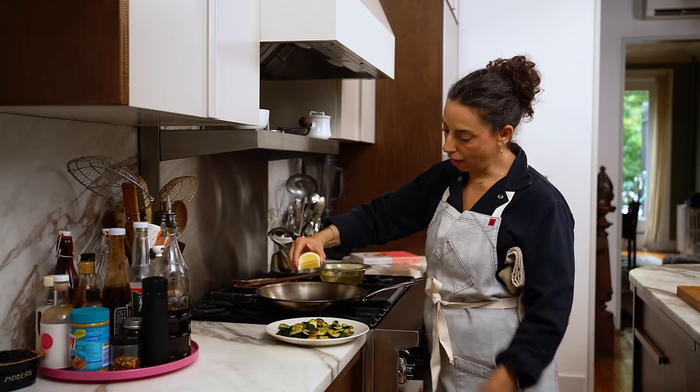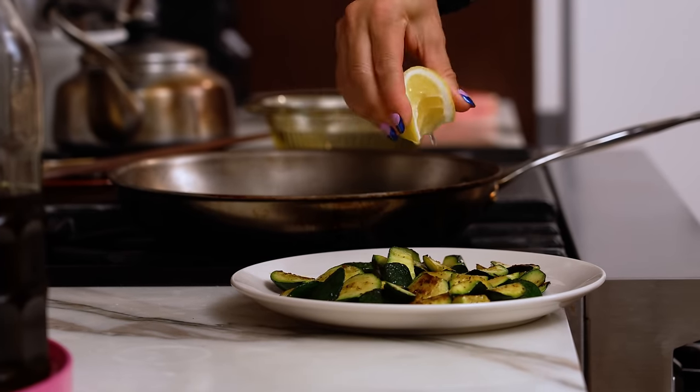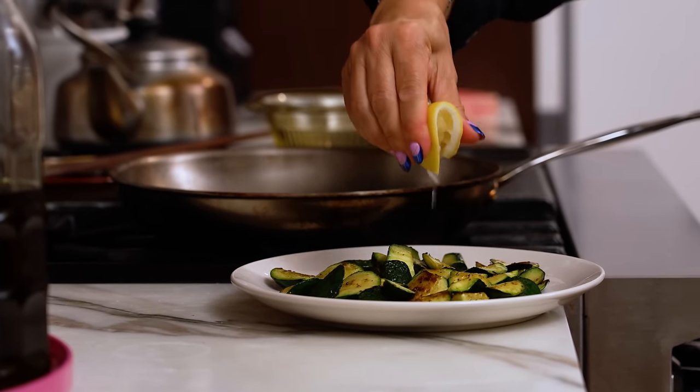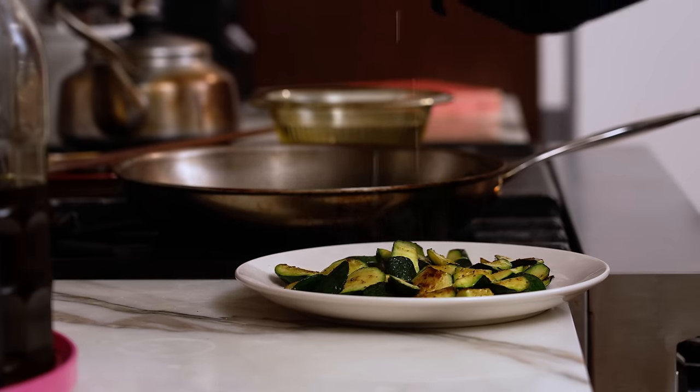Last step in spool is lemon. It's gonna wake everybody up. It complements all of this rich olive oil, the saltiness, the pepper, just everything tastes better with a little hit of acid.